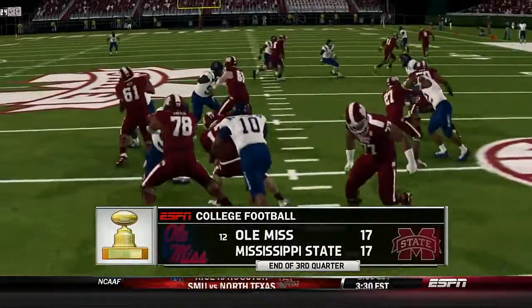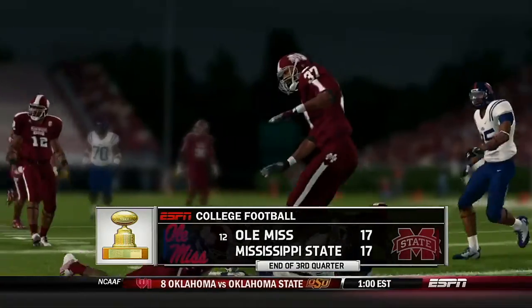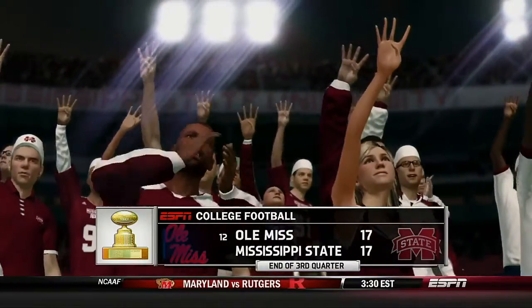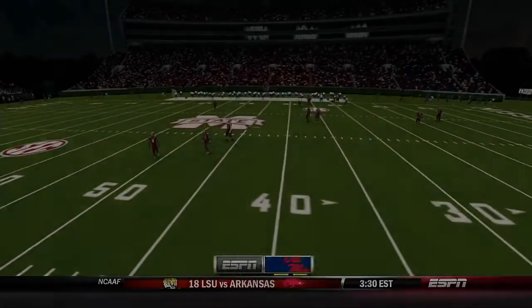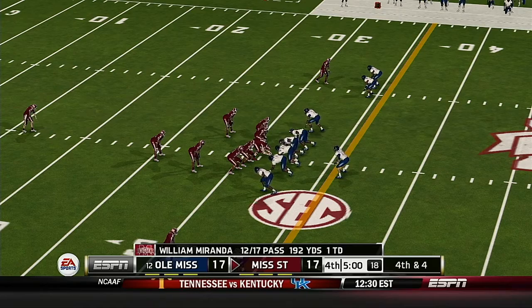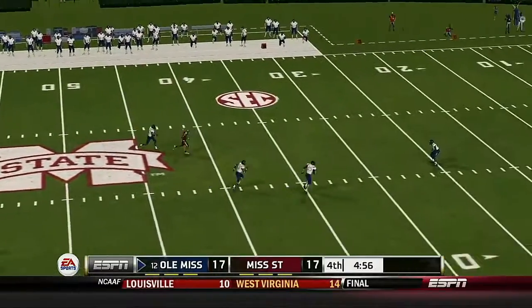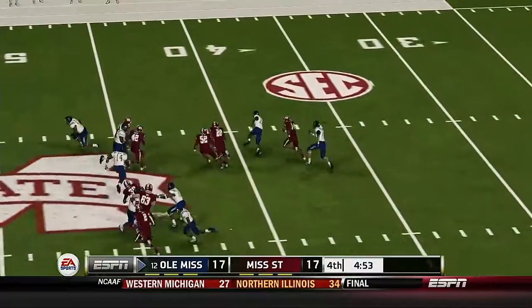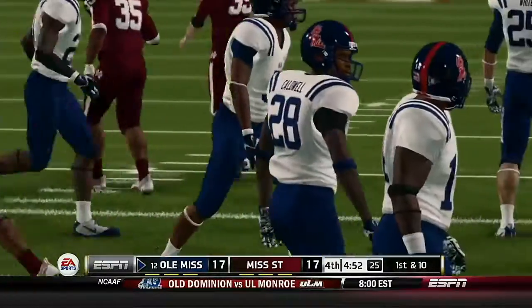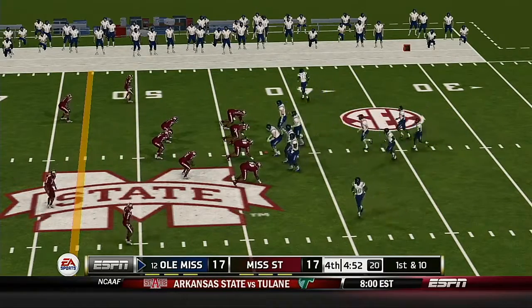So at the end of the third quarter, this game is all tied up, 17. Overall tied up now as we head to the all-important fourth quarter. Vini awaits the snap. Caldwell fields it at the 27, and down he goes at the 43-yard line. So early in the fourth quarter, every possession is going to count from here on out, and we're in a tie ball game.